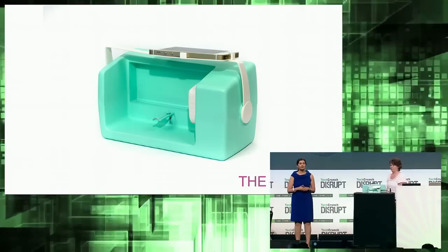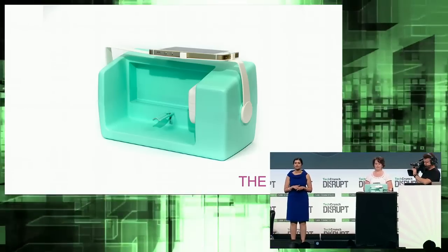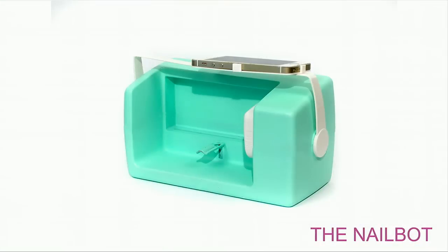I'm joined today by my co-founder, Casey Schultz. Casey has a robotics background from Carnegie Mellon. She's built quadcopters and fluid dispensing robots, working at Lawrence Livermore National Laboratory, TechShop, and NASA. Together, we invented and built the Nailbot. Please switch to the live handheld camera.